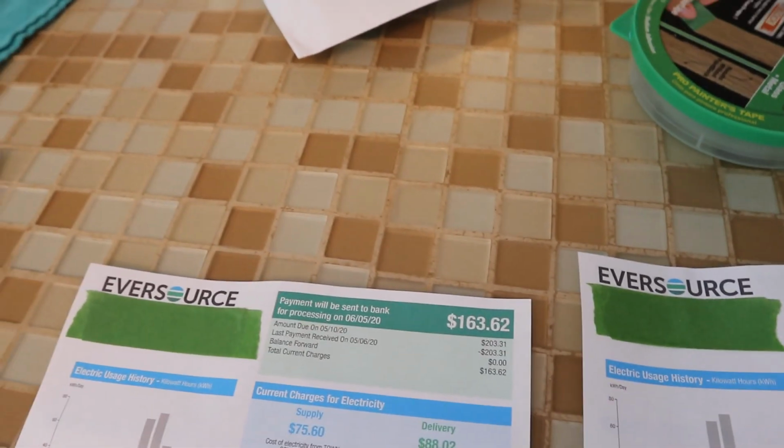For April, our bill was $203.31, and these are the 2 newest ones. This is with no heat at all. So this is the new baseline, and this is showing that we're still saving money by using the heat pumps for heat. All right, so the new baseline, this was last month, no heat, no air conditioning, $163.62. All right, it still says up 52% over the prior year.